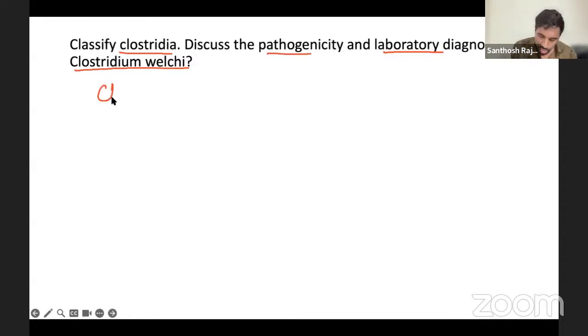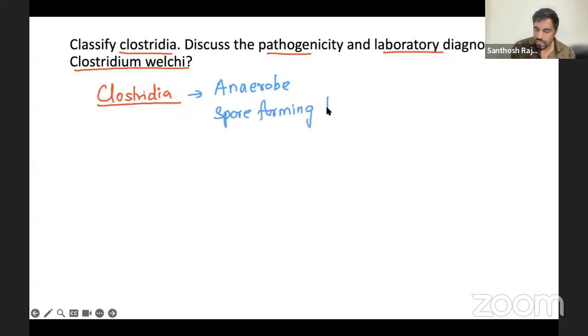Now let's talk about Clostridia, or Clostridium. Overall, it's Clostridia. Before classifying, we know that Clostridia is basically anaerobe. Another thing is it is a spore forming bacillus. Bacillus is also spore forming, but Bacillus anthracis is an aerobe, while this is anaerobe. Remember, when there is 'clo', there is no oxygen. So it will die in oxygen and can survive only without oxygen.